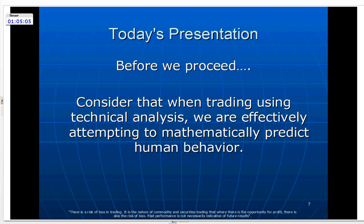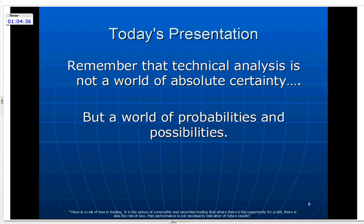Before we proceed, consider that when trading using technical analysis, we're effectively attempting to mathematically predict human behavior. All trading on a chart, all bars on a chart, all the prices and so on are the result of human behavior, whether we're picking up the phone, calling a broker, pushing the button, or using an automated system. It all boils down to human behavior. I've got a nephew who's a psychiatrist. He said, if you can ever get down to where you can mathematically predict human behavior, let me know. I could use that in my practice. So remember that we're not working in a world of absolute certainty, but a world of probabilities and possibilities.